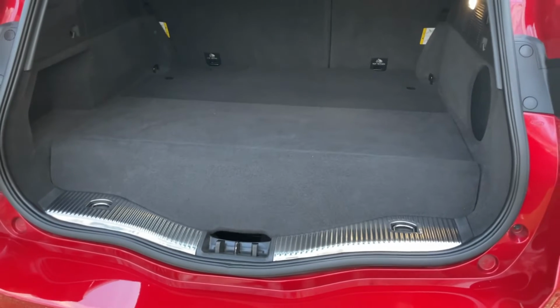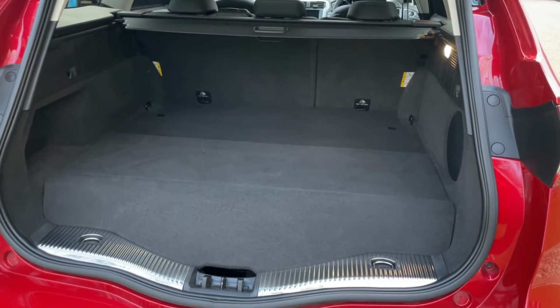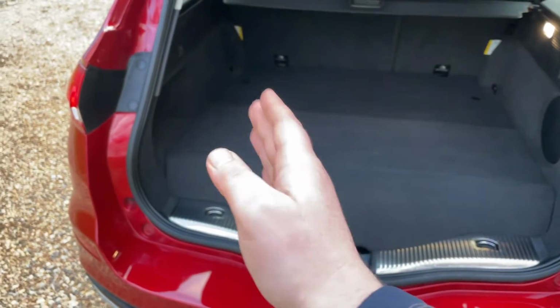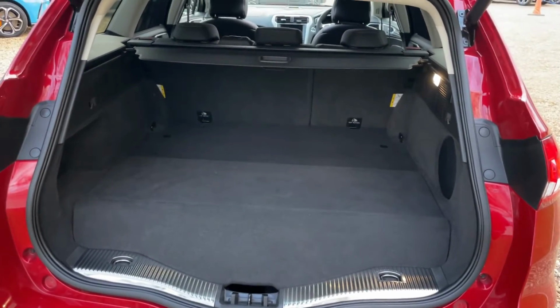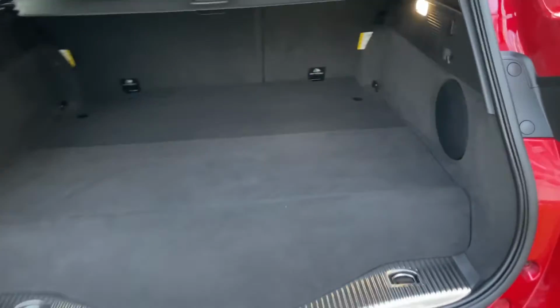I still reckon I can get all of my fishing equipment in here, not a problem. Easily get 2 dogs. You're going to get loads of suitcases. 1, 2, 3, 4. 4 suitcases. I reckon if you've got a young family of gazelle, I reckon you're going to get 6 of them in there. Actually 8. If you position them well. So plenty of gazelle managing to get in the back of this Mondeo.